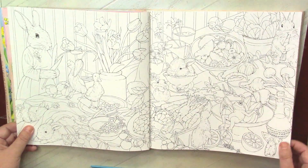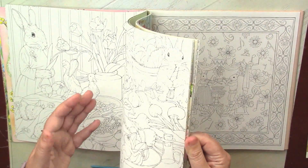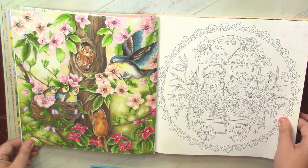That's one of my favorite spreads here, but I still don't have enough courage to start coloring it. But I can anticipate how one day I will do it. Another one from the spring part.